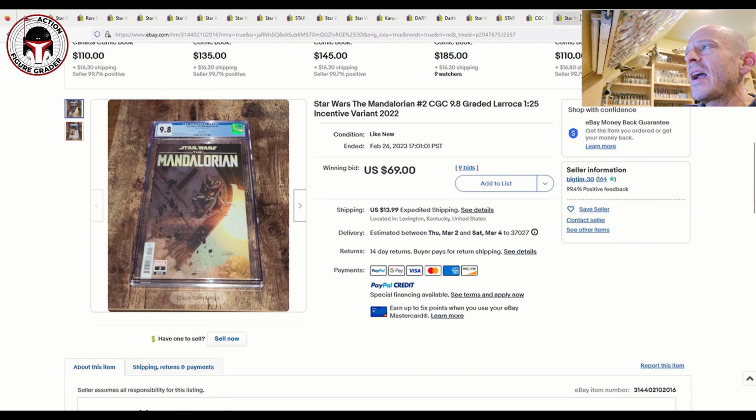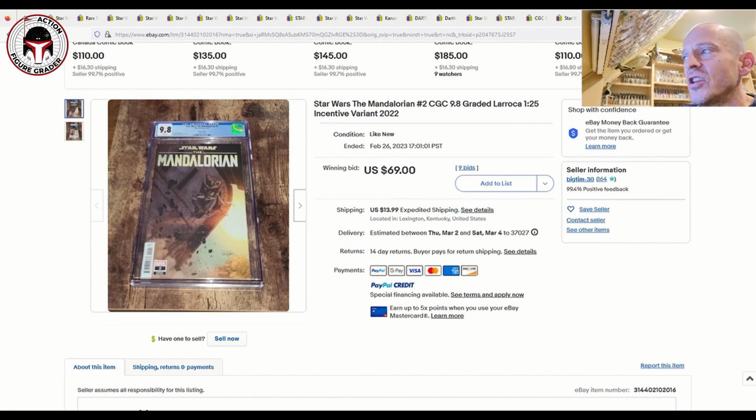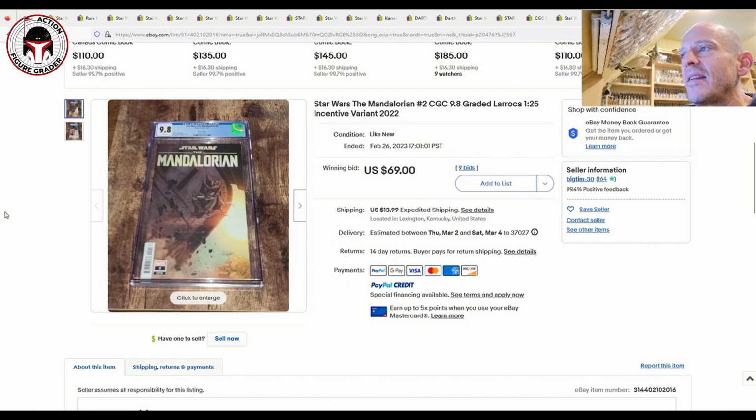And then finally, we had the Mandalorian #2 in the 1 in 25. I got these out of order, but this one sold for $80, and then this one sold in an auction for $69 plus $13.99 shipping. So let's call that $84, and this one sold for $80, free shipping. So this was a case where the auction did not go for less than what a buy it now situation was. So I think that whoever got this buy it now at $80 got a good deal for $80 free shipping versus this one that sold for about $83 after shipping costs.